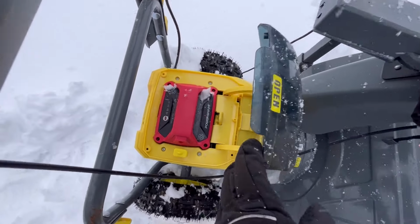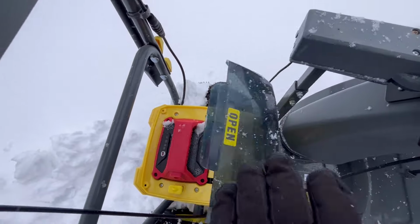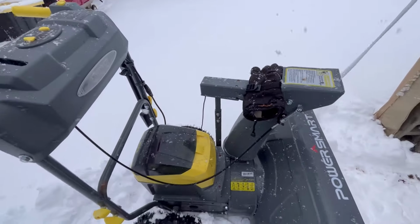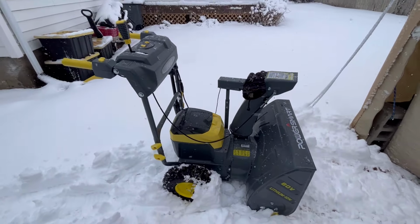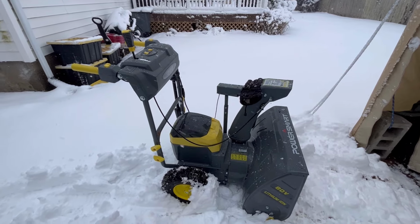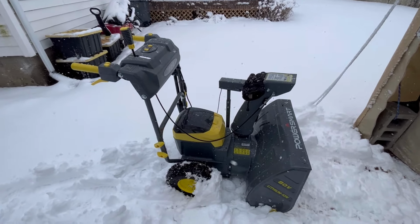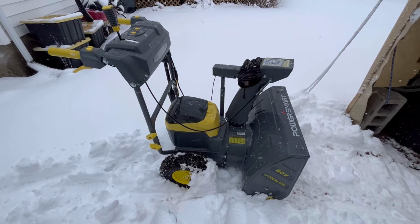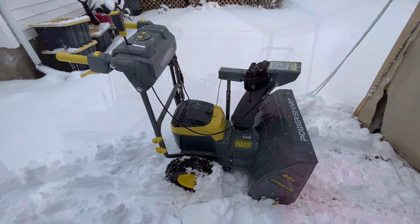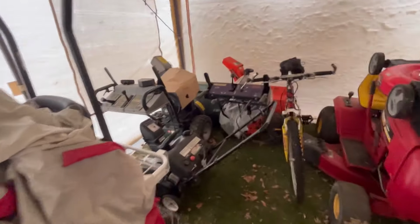Best part of this is it takes the same exact battery that I use for my POWERSMART 30-inch push behind lawnmower, which I've been using every weekend during the summer. So I actually have two batteries, the stock one from here and the one for that lawnmower. So now I have two batteries for both. This should work. It was parked all the way in the back over here.